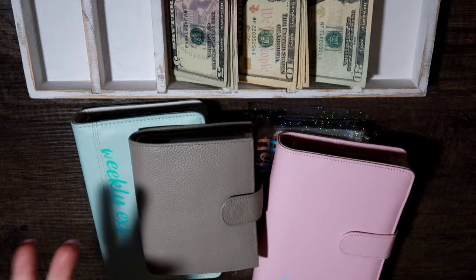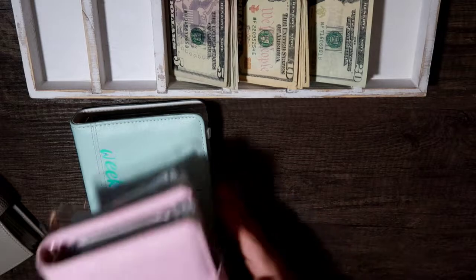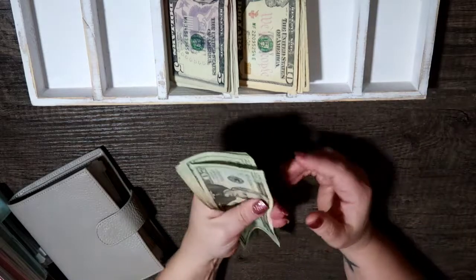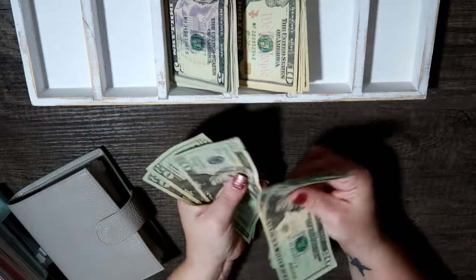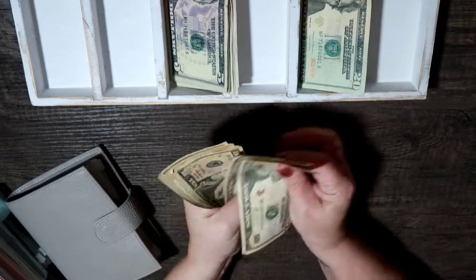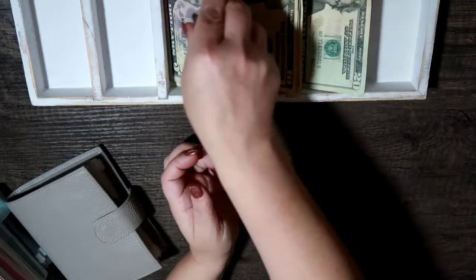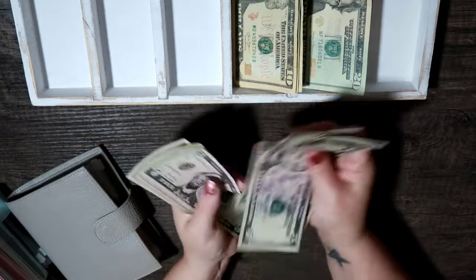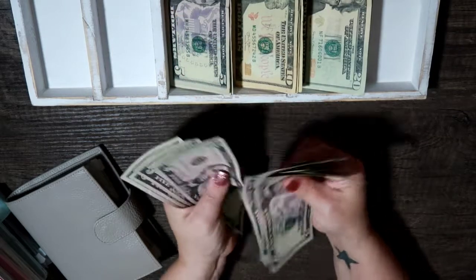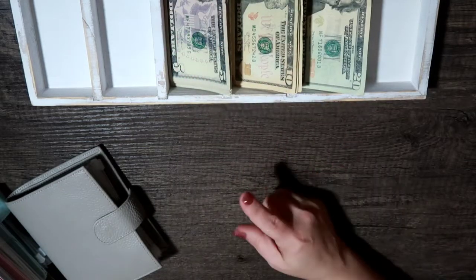So anyway, we're gonna go ahead and jump right in. I'm gonna be putting $350 into savings today. So we are gonna go ahead and get started. We'll count this money first, and then we will go from there. 20, 40, 60, 80, 100, 20, 40, 60, 80, 190, 200, 10, 20, 30, 40, 50, 60, 70, 75, 80, 85, 90, 95, 300, 5, 10, 15, 20, 25, 30, 35, 40, 45, 50. So that is $350 there.